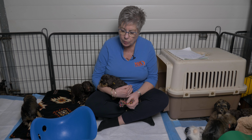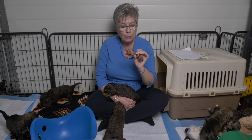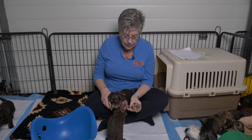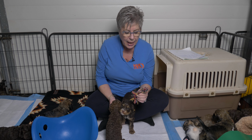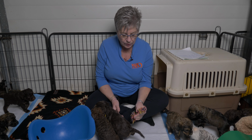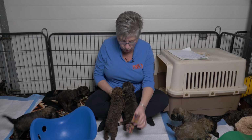So here we are, we're going to build on that natural instinct and give them things to bite. So this little rope toy, it's easy for them to handle. It's not some great big thing that they can't actually negotiate, and it gives them some teething relief and also serves the purpose of starting to get those teeth through. So that's what this little toy is for.